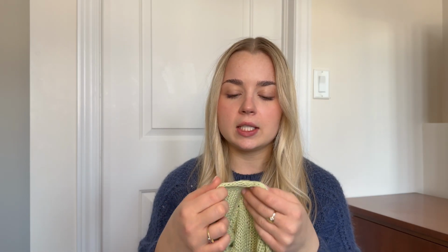The pattern is pretty straightforward. I didn't really have any issues with making it. The only tedious thing is the I-cord finishing, but even that went by pretty quickly. I think when I Kitchenered the I-cord together, it wasn't the neatest, and I've definitely gotten better at my Kitchener since then, but I'm not too bothered by how it turned out. I don't think I would redo it.